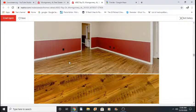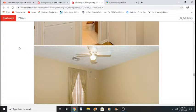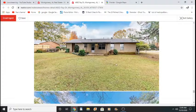I don't get why this area is so affordable. I mean, it is Montgomery, but yo, this is nice. I wouldn't mind living in this house. It's got a little shed. It's got a little door for... Oh, it's got a fenced-in yard for a small dog. That's always good. And it's got a little bit of mold on the bottom there. I'm not sure what that's about.